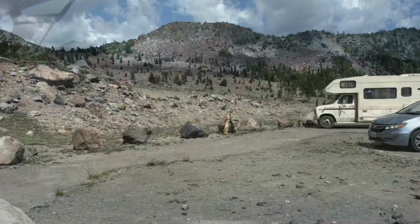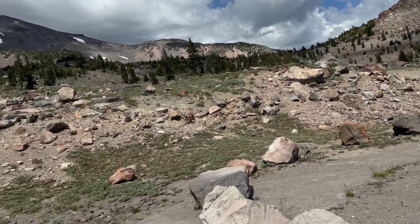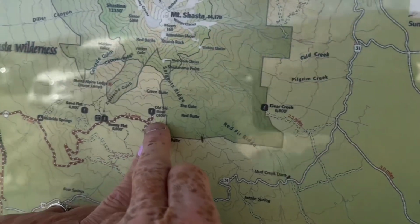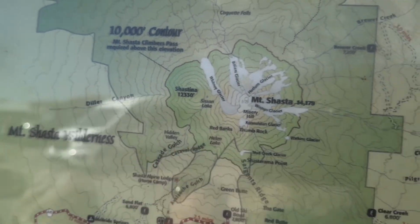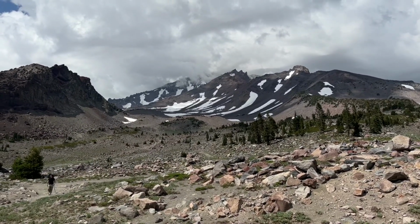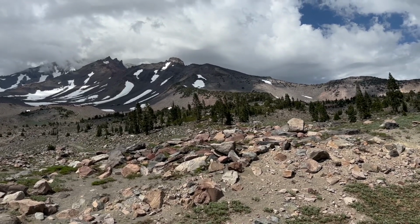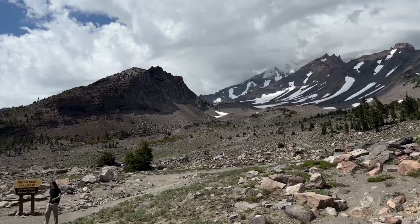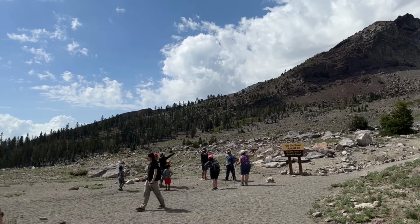Amazing. So at the parking lot, we are at 7,800 feet, and the top of Shasta is 12,300 feet. So that's right up in the cloud there. There's lots of people here. We're not going to take a hike up there, but oh, it's a nice temperature here as well. So if we have a look, people are going to hike up there.